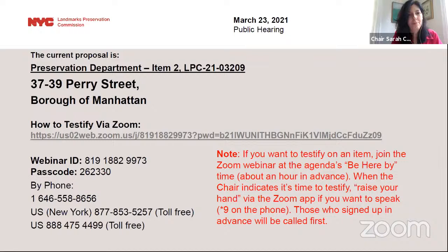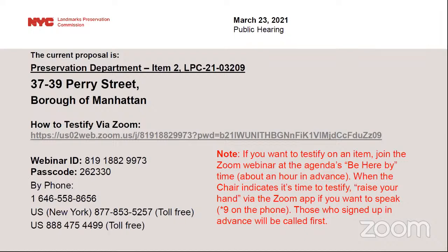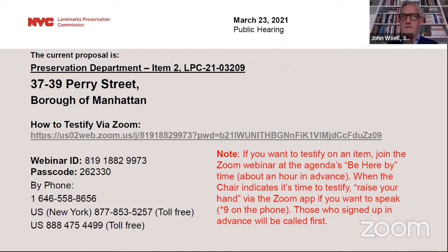And commissioners, the applicants have joined the hearing. You now have control of the presentation, and state your name for the record and you may begin. John Wool, Stephen Harris Architects for the applicants. Alex, could you bring up the image?